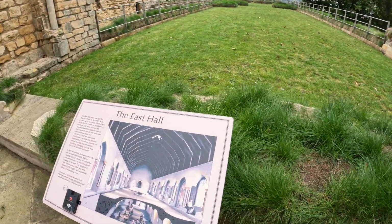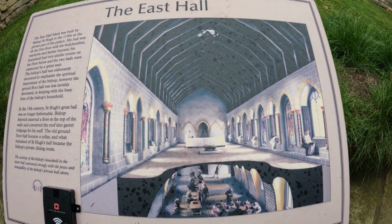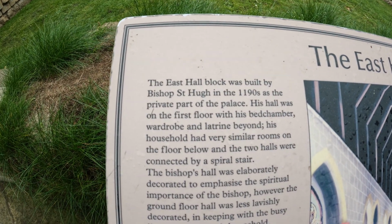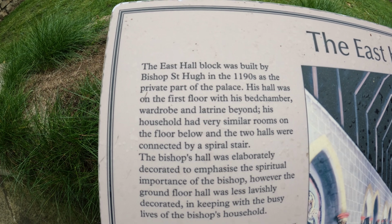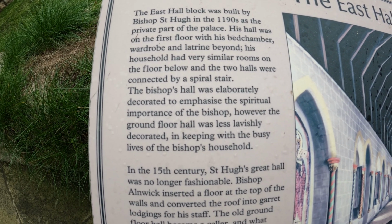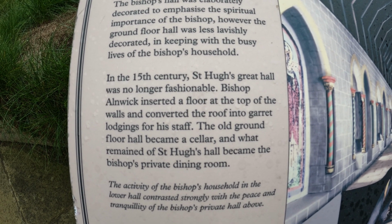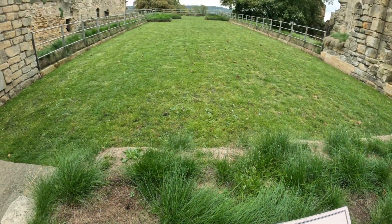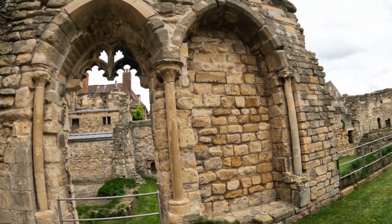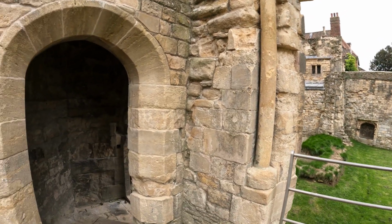The East Hall block was built by Bishop St Hugh in the 1190s as the private part of the palace. His hall was on the first floor with his bedchamber, wardrobe and latrine beyond. His household had very similar rooms on the floor below, and the two halls were connected by a spiral staircase. The Bishop's Hall was elaborately decorated to emphasise the spiritual importance of the bishop. However, the ground floor hall was less lavishly decorated, in keeping with the busy lives of the bishop's household.